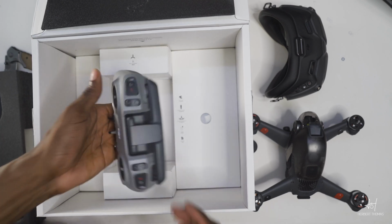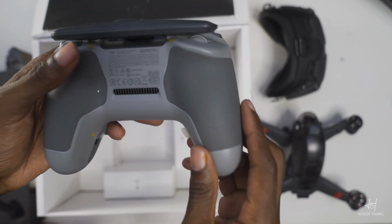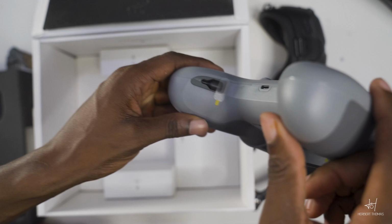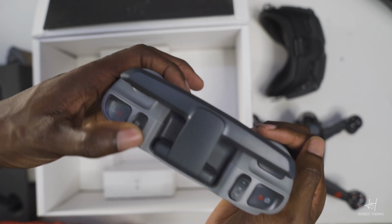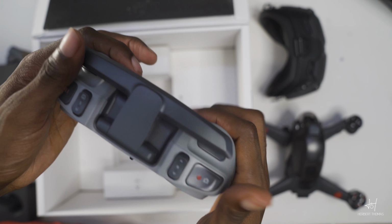In the rest of the box you'll find the controller. This resembles a typical gaming controller. The sticks are stored in the arms for protection, and there are multiple buttons on the back for different things. We'll figure that out along the way.